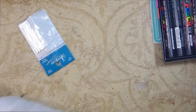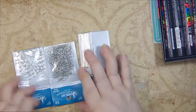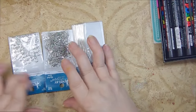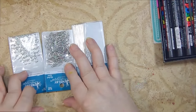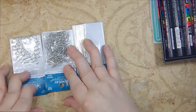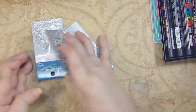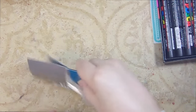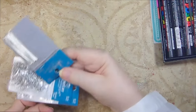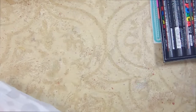Then I went to, let's see, Hobby Lobby, and they were having 50% off all their jewelry findings, and I would really like to make earrings. If any of you have interest in watching me try to do that on a video, let me know. I'm thinking I would like to try and make some earrings, so I bought the little findings to give that a whirl. I have maybe $6 into that, so it's not a big expense.